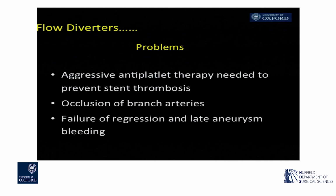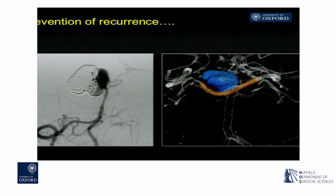And the problems are that because you're putting so much metal into the artery, it stimulates intravascular thrombosis, and you need to give the patient large doses of antiplatelet drugs and antithrombotics. And that can cause problems. And there's a small chance that you will occlude branch arteries because the stent covers their orifices, or that the whole system will fail and the aneurysm will break down and re-bleed. So it wasn't, or hasn't been, the complete panacea.